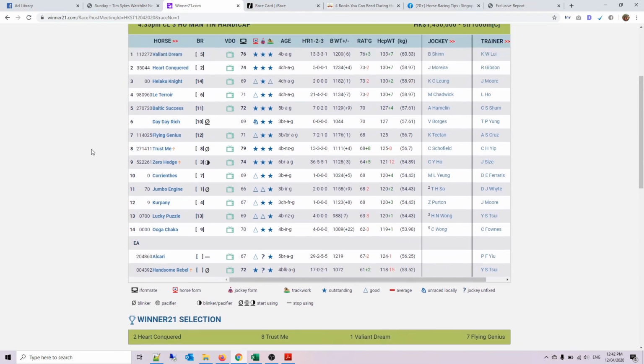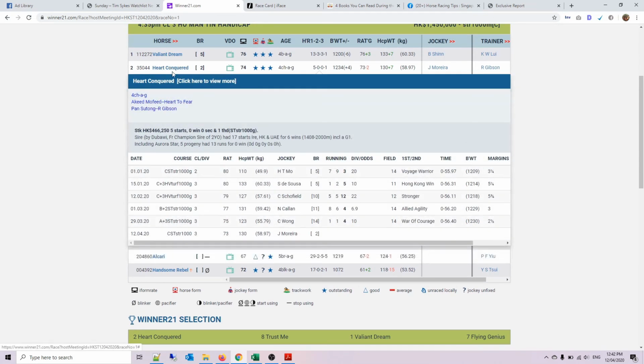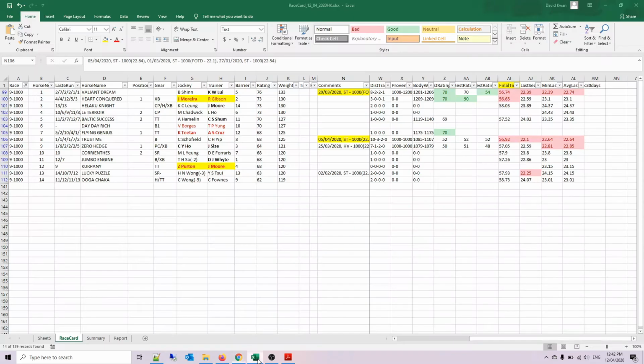Right, so in summary, if I would like to play this race, I might consider number 2, Moreira. I think at least I do not need to double guess whether this horse or this horse. For number 1, it's a bit, his favorite is known, but I don't know. I just try to be a bit cautious with Shin's horse, right?